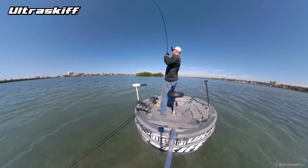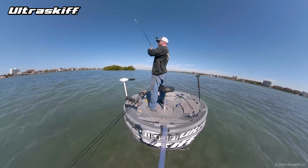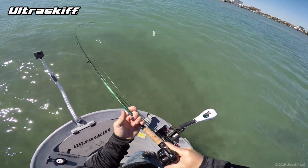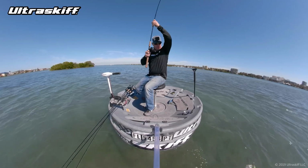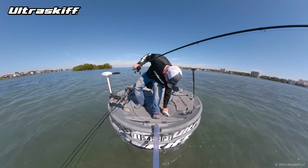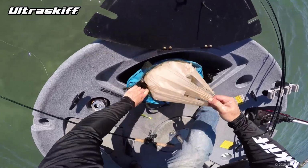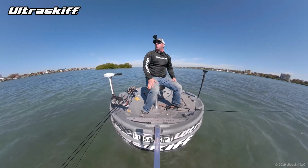Fish on. Because every cast, it's a fish. Another nice trout. It's a beauty. It's a beautiful fish. I'm gonna have to keep him too. Looks like he's probably about 18. Nice fish. All right, we got two fish in the box.